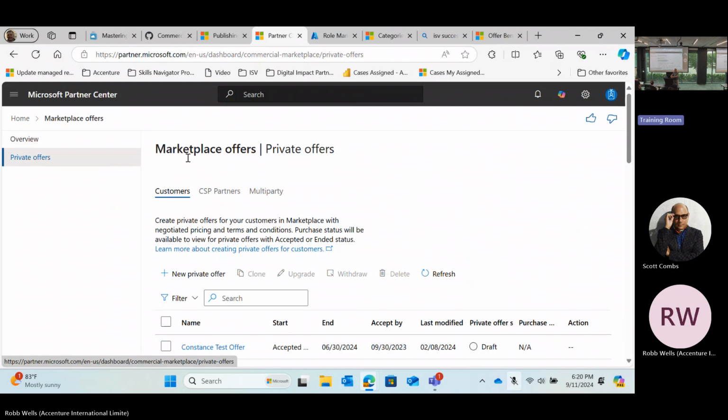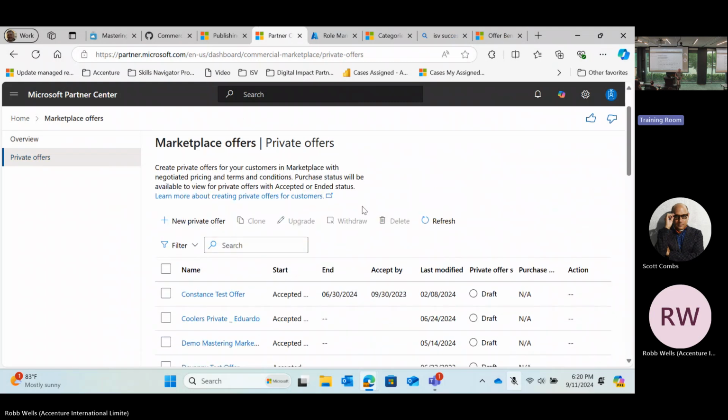Underneath private offers, in a private offer, you have to have a public offer first because the private offer dovetails off the public offer. So I'm going to sell St. Thomas Hospital a PACS application, and I'm going to sell St. Thomas for $20,000 a month. However, there's a mom and pop clinic down in Franklin that's standalone. They want the same application and they can only afford $1,000. That's a private offer, right?